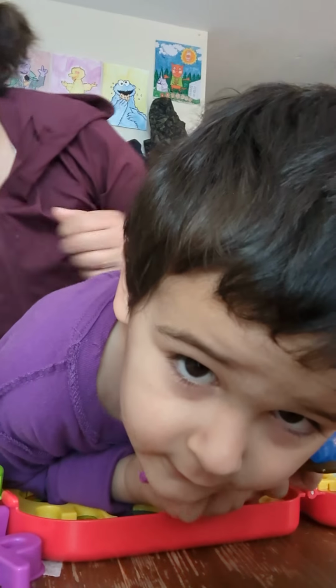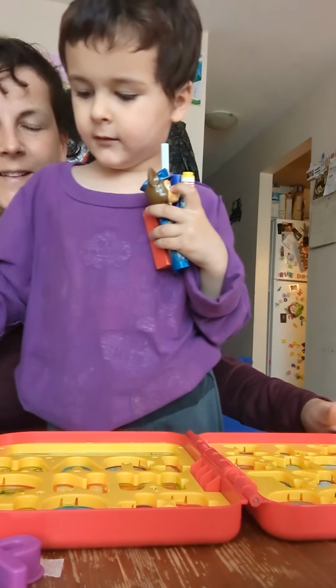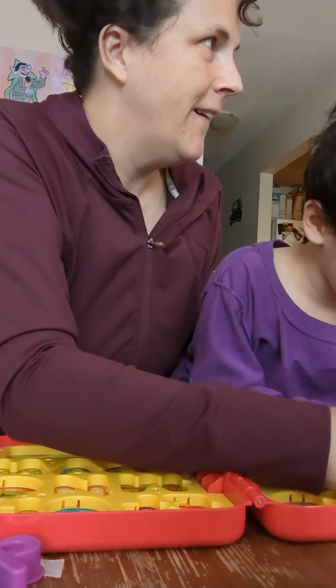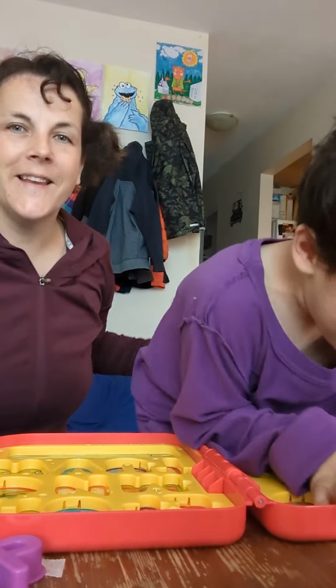Ready? Let's do our Elmo's on the go letters. Letter A. A is for alphabet. Abby. A is for Abby, silly mama. Playtime. Do B.